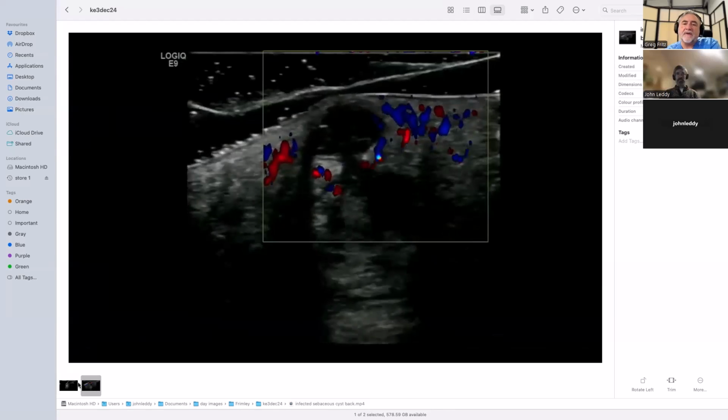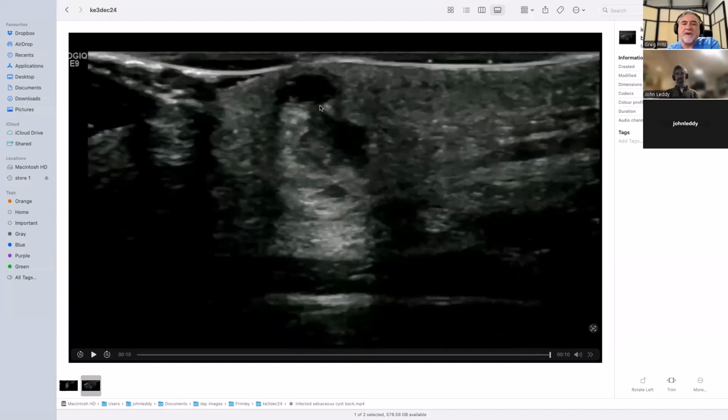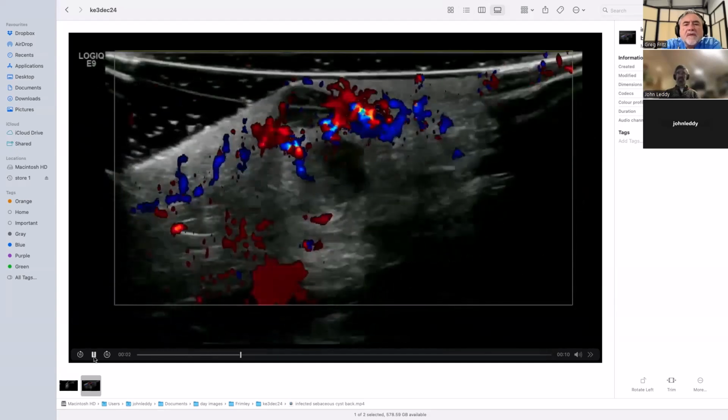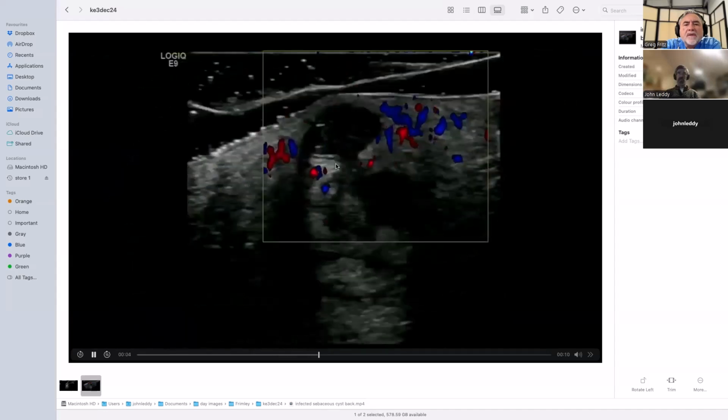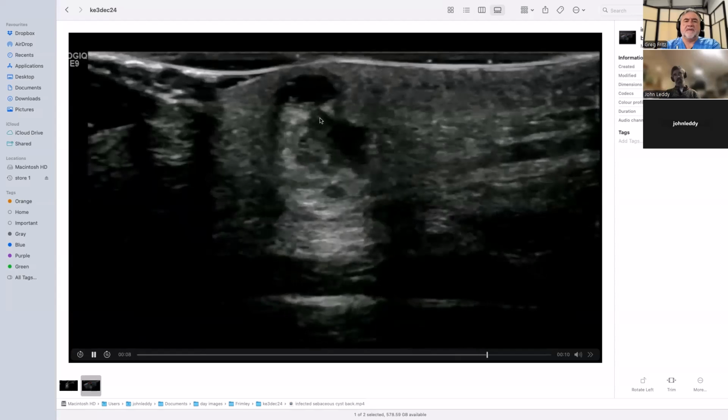Neck? Was it on the neck or where was this? No, it's on the abdominal wall somewhere. Oh, okay, yeah. On the chest wall somewhere, I think. But yes, it was a funny shape though. You see, like a little bottleneck, little dumbbell shaped.